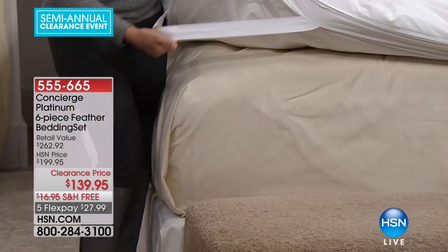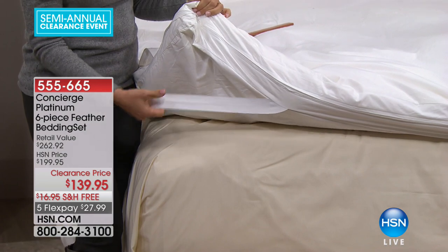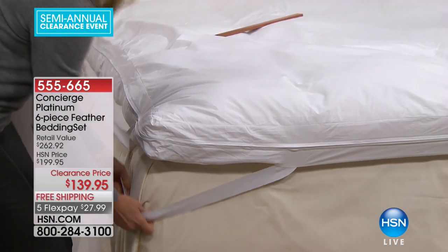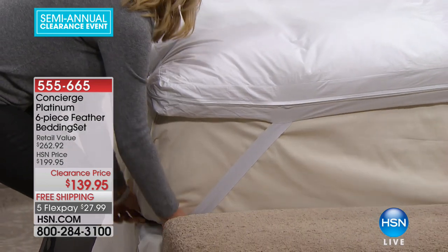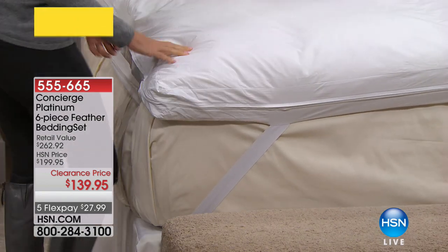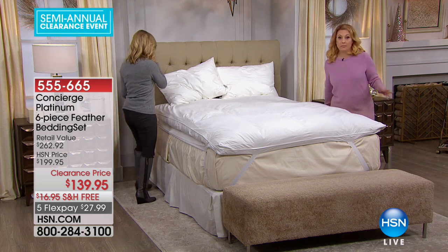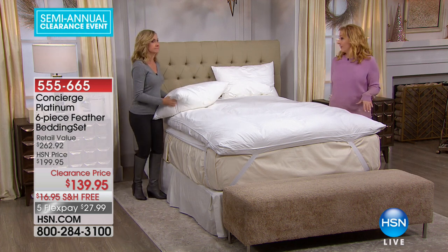We added these straps so that you can now have it stay attached to your mattress and it doesn't slip and slide around. Well, we've got 372 of these sets, and when those sell out, that's how many we have. Now, we may bring this back, but it won't be $139.95. I can tell you that.